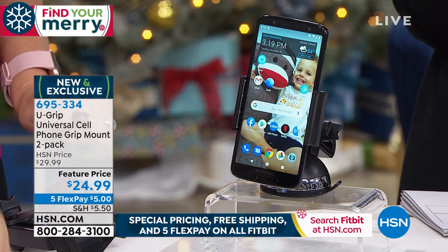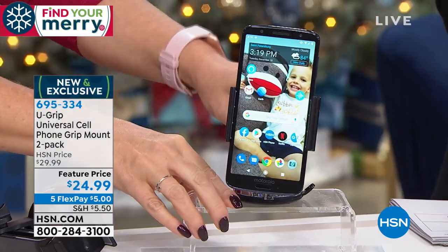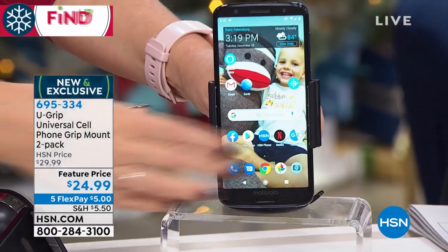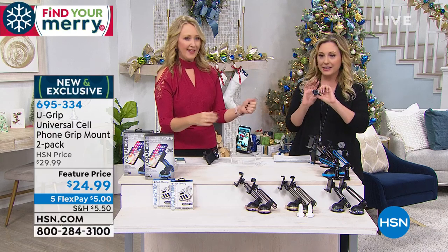So this goes in what used to be called your cigarette lighter back in the 1800s. Right. Back in the olden days, with the horse and buggy. And now you put it into the cigarette lighter and you've got 1, 2, 3, 4 USBs. Four USBs. Isn't that the coolest thing? That is crazy.